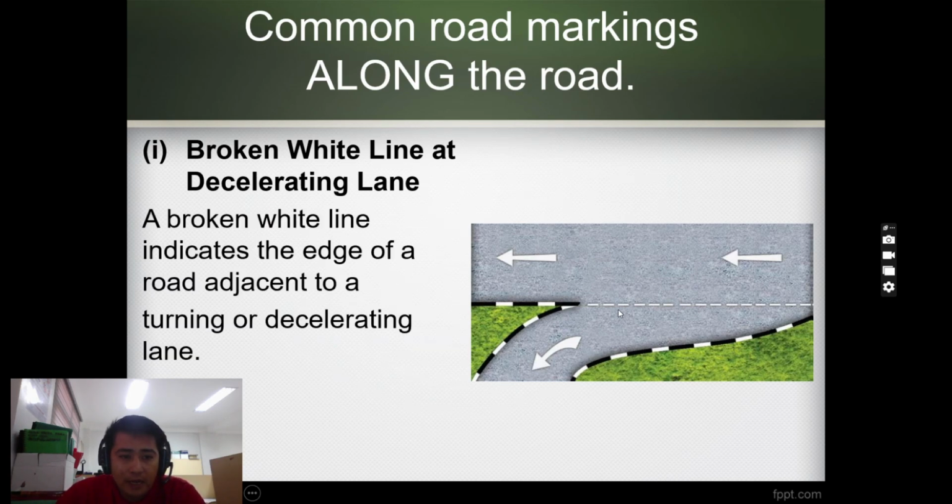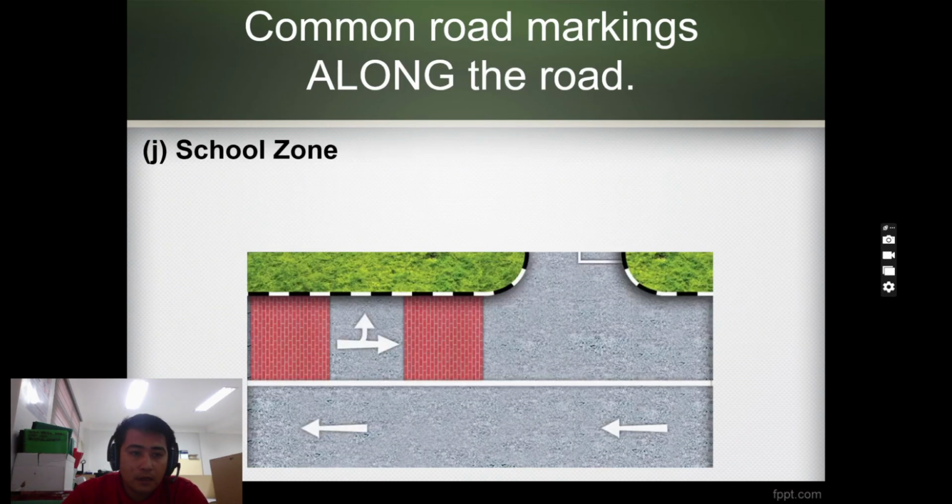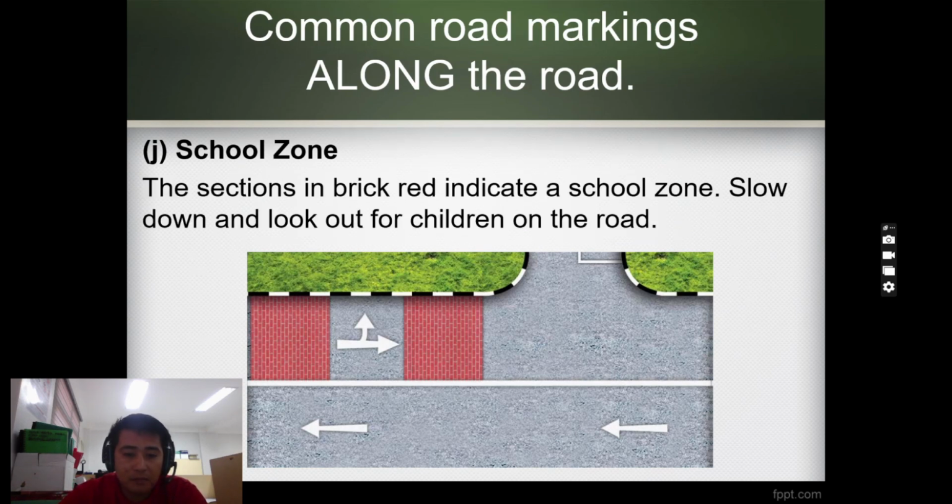A broken white line indicates the edge of a road adjacent to the turning or accelerating lane. Letter J, school zone. So when you see these symbols, it means school zone. This section in a brick red color indicates the school zone; you must slow down and look out for children on the road.